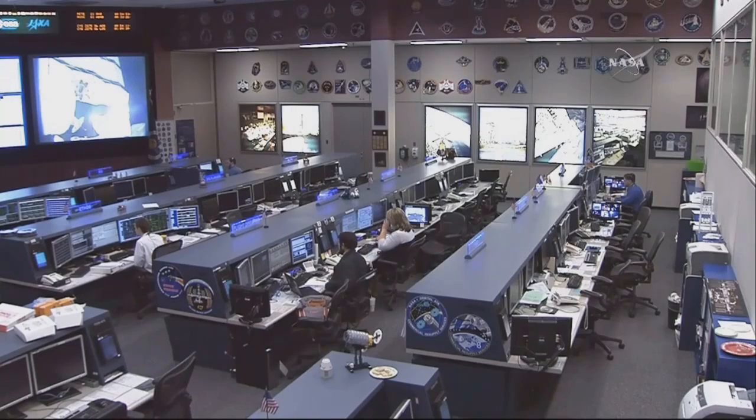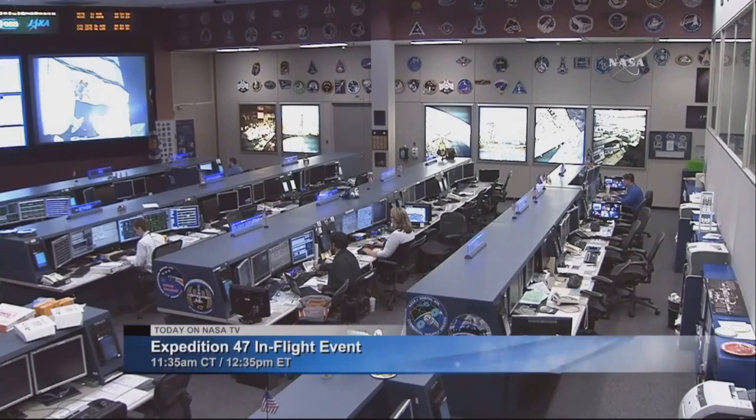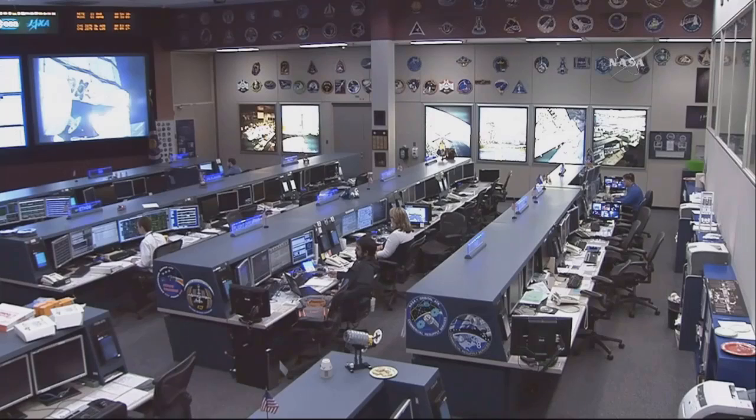One quick programming note for you as we get into the end of this morning's coverage. There will be an in-flight event with Jeff Williams, the NASA astronaut who was responsible for doing all of that work to do the final capture of BEAM. That'll be at 11:35 a.m. Central Time, 12:35 p.m. Eastern Time, where he'll be speaking with folks down at the U.S. Science and Engineering Festival up in Washington, D.C. So stick around a couple hours from now and be sure to check that out.